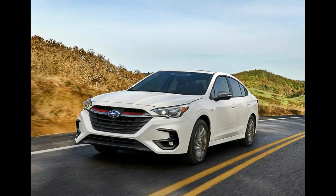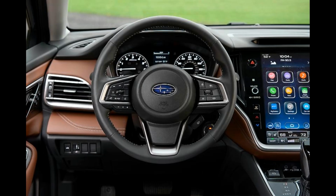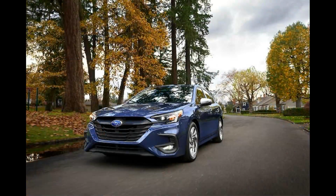Wireless Apple CarPlay and wireless Android Auto are standard with that 11.6-inch Multimedia Plus system. That's the system that has that vertical display. Really, really nice system. I was just in the Outback Wilderness edition, and I really liked it. Easy to see. Sport trim now comes standard with the 2.4-liter turbo boxer engine.